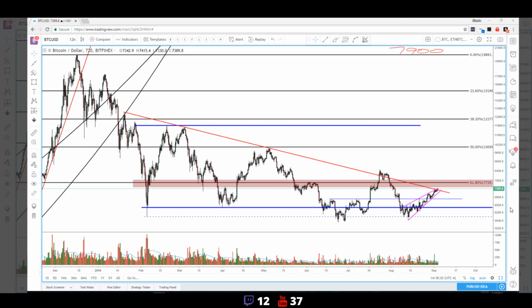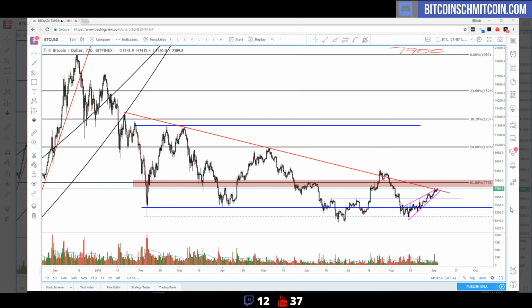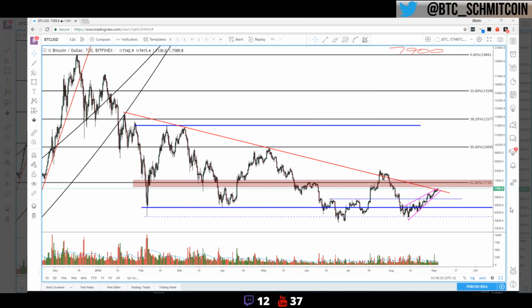I'm sure a lot of people have pointed this out on Twitter, is this downtrend line. Okay, let's make this light blue, maybe a little bit bigger. There we go. Okay, downtrend line here in red. It's been a point of interest here, here, here, here, and now we're here again. So this is 1, 2, 3, 4, fifth time testing.